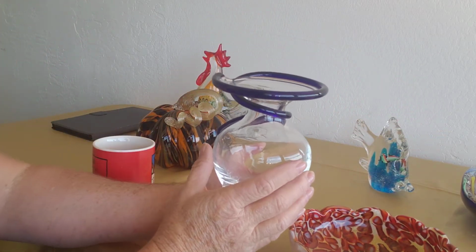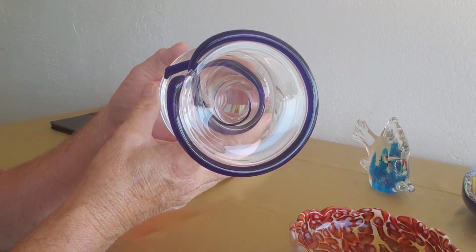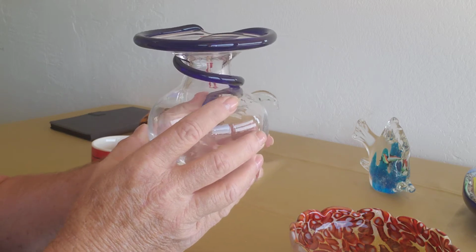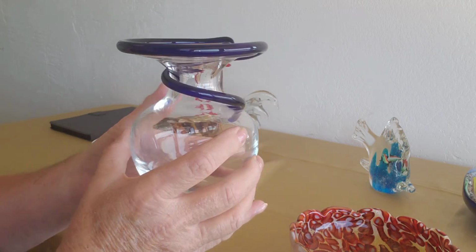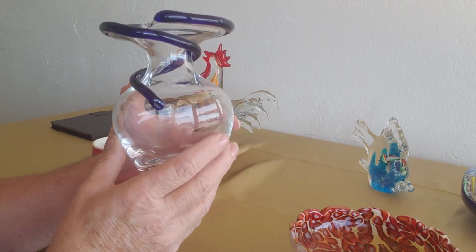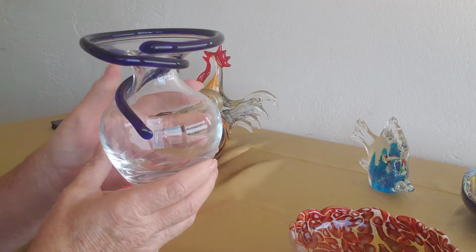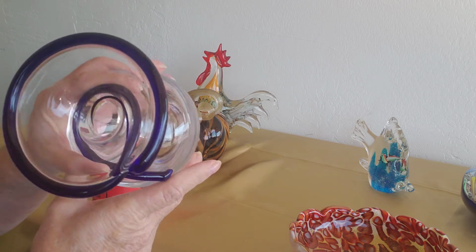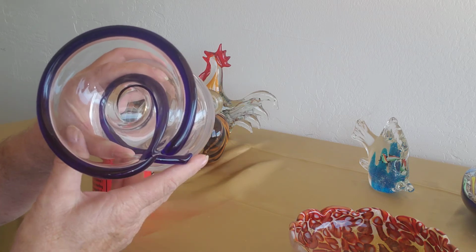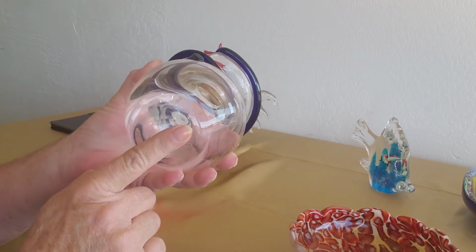Here is another piece of art glass. I think this one is just absolutely stunning. I love this one. I saw this in the store and I had to have it. Just absolutely had to have it. I hadn't ever seen a piece of art glass like this. But then again, not all stores I go into carry this form of art glass. So this would be, because the mouth of the vase is smaller, this would be a bud vase. And then here's the bottom. The pontil is smooth.